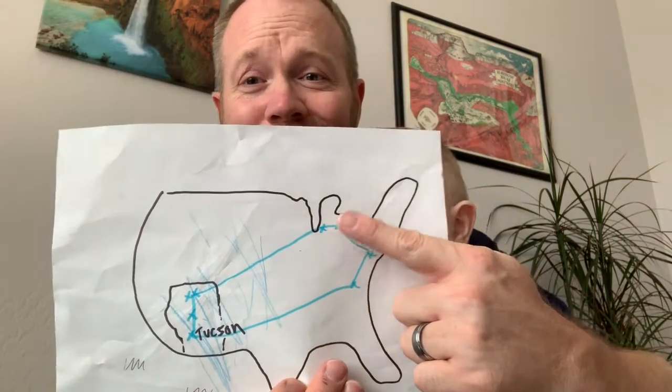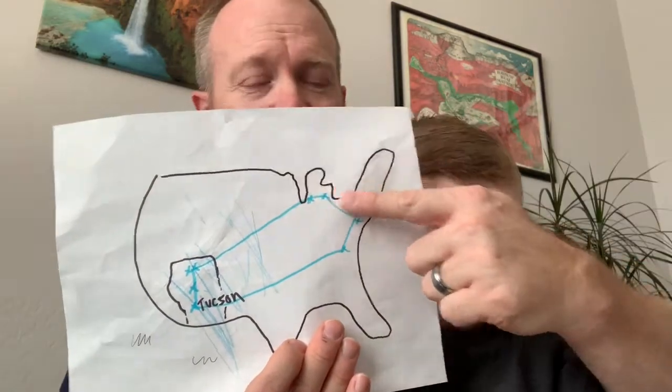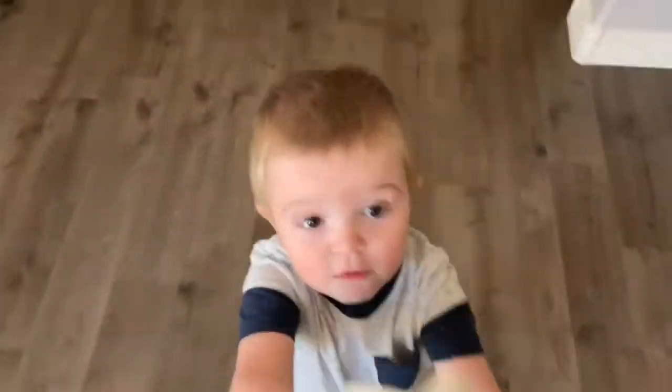Okay, Daddy's gotta do some work, because we gotta get ready to go on our trip, and I have to finish all this boring work here. Yeah, we're gonna fly a plane. We're gonna go really high in the sky, and we're gonna land in Michigan, right here. This is Oliver's drawing over here. We're coming right here.